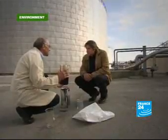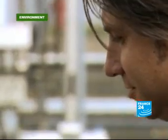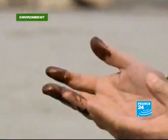Plastic contains hazardous substances which can seep into our bodies. What we found out was horrible. Baby pacifiers, baby bottles which were highly contaminated. Those substances are responsible for cancer, for heart diseases, for allergic reactions, for autism, for all kinds of problems, and above all, for infertility.